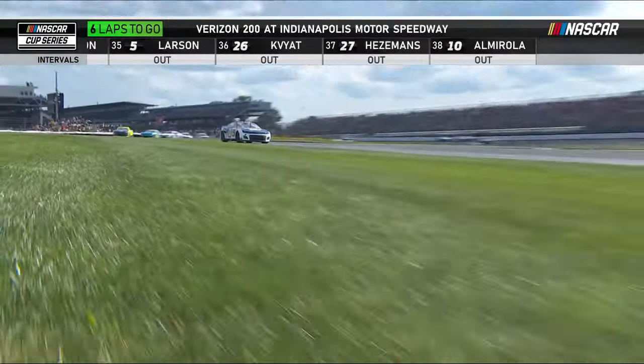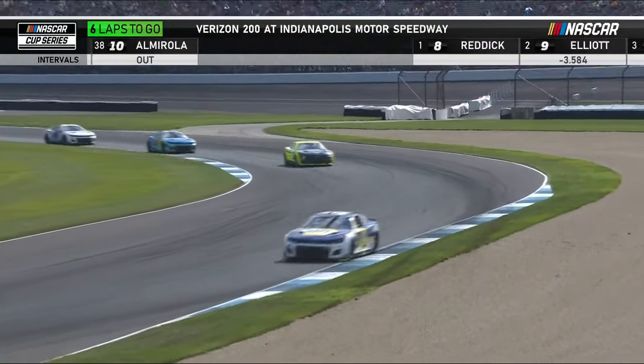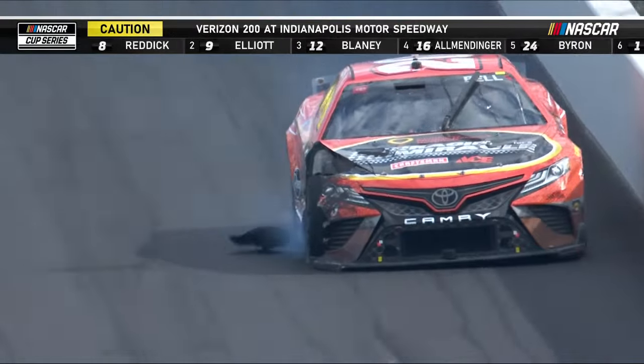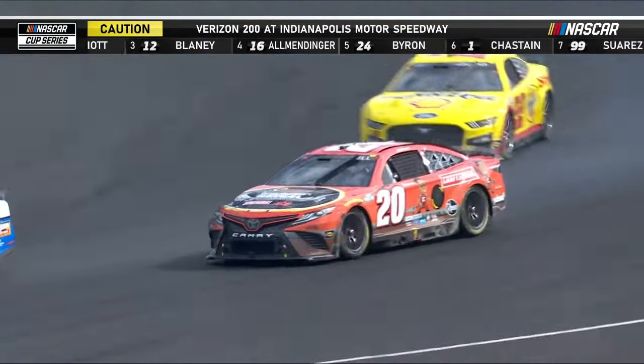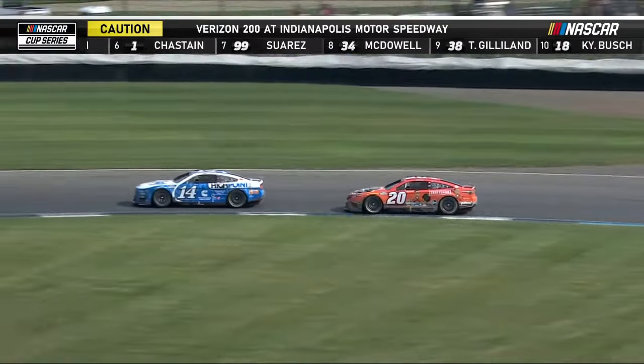Elliott still 3.5 seconds behind Tyler Reddick, so he has not closed in at all with just under 6 laps to go. But big damage here for Christopher Bell, the right front, and it'll bring the caution out. Another restart here at the road course.